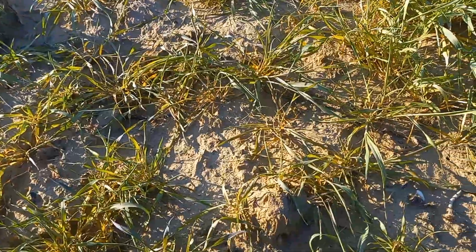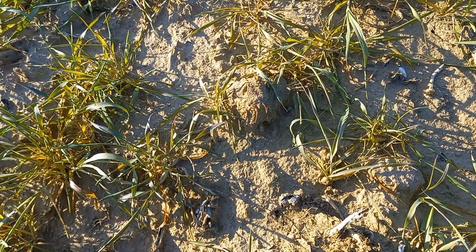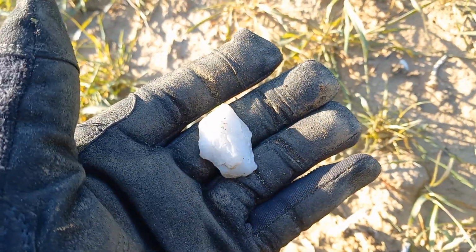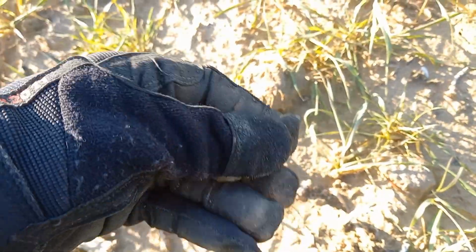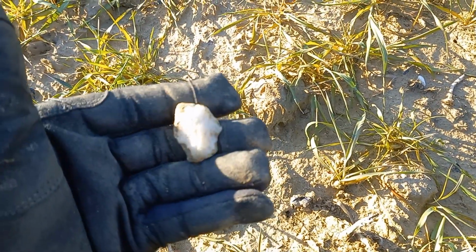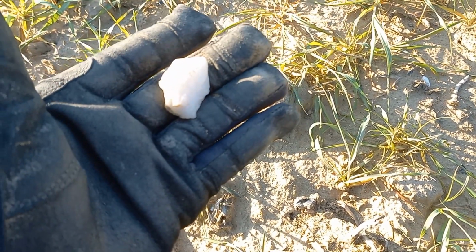Doug wanted to try a different field, so we bumped down the road a little bit. Still finding pipe stems and stuff. And I just found a real crude base to an arrowhead. Nothing crazy, just a Virginia quartz point. Nothing like his, man. That point he found was nice.